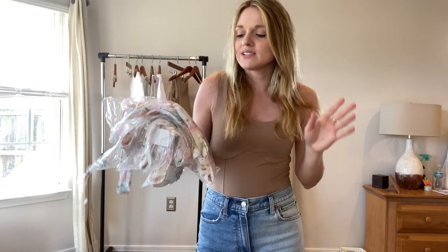And now I want to talk about the swimwear because this is a very interesting subject. I'm a little bit upset with parts of the swimsuit, so let's talk about it. So here are the swimsuits. I'm having to return them all, but I will say one of them fits, but I'm having to return it because the other piece doesn't fit.